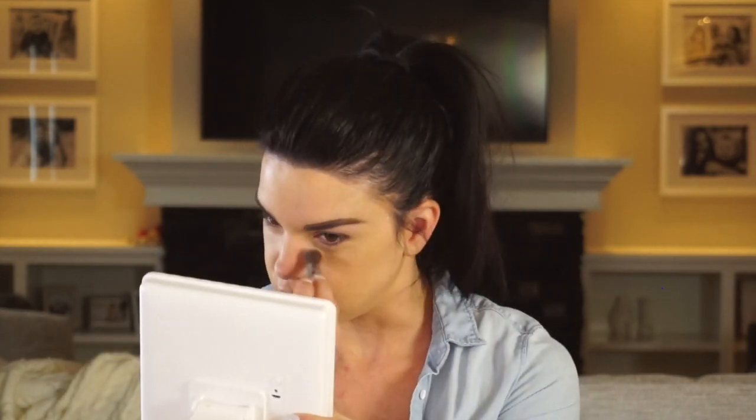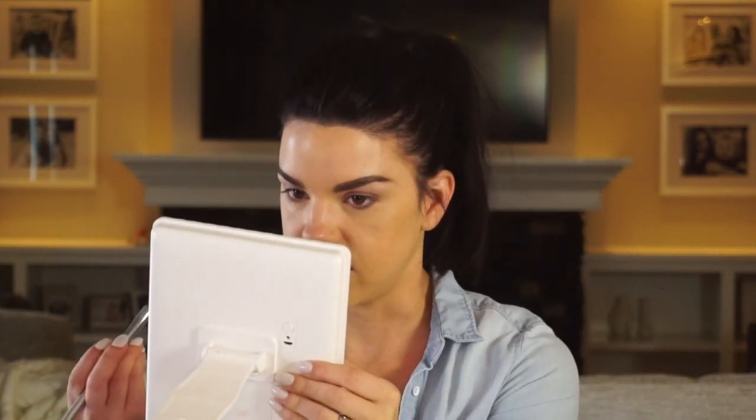So I don't know if you could use this for really highlighting the face and trying to get that natural contour. I think this is more about concealing the little areas that are needing to be concealed, like zits or little spots on the face maybe. I'm gonna try to apply it over one of my zits that I have right now. That's really bugging me.